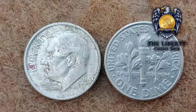Her mother had been a casual coin collector who saved interesting-looking coins in a small box. And among dozens of wheat pennies and buffalo nickels was this silvery dime with the crack lines. Dorothy almost tossed it aside as damaged until her grandson, a high school student who'd been studying numismatics, insisted they get it checked out. That decision turned out to be worth $15 million when the coin sold at auction.